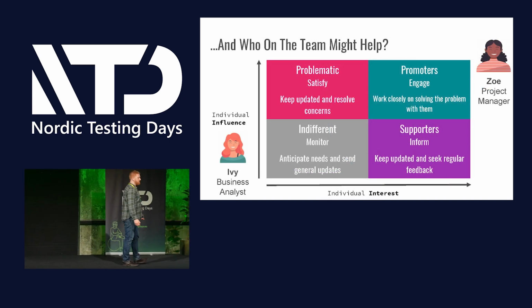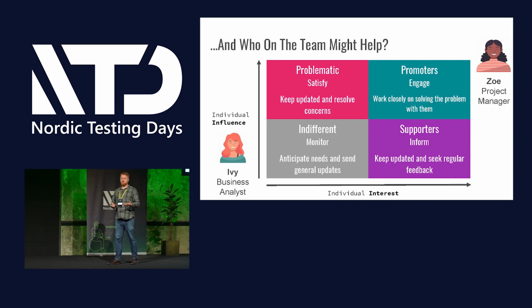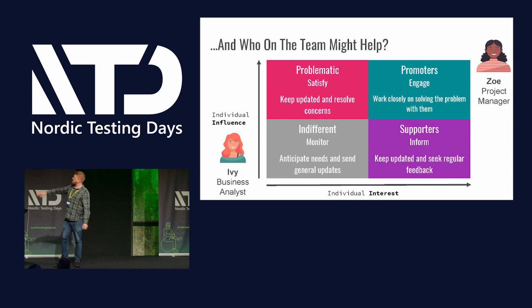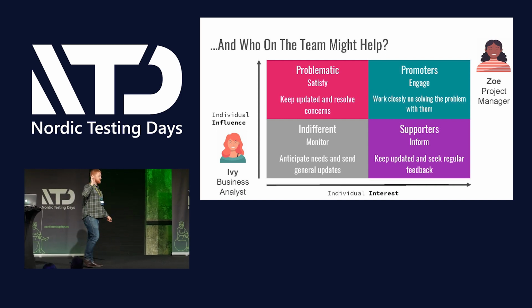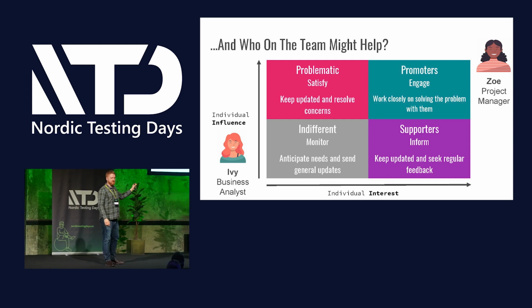And then, once he understands where he should focus his efforts, we can also think about who on the team might be able to help influence Sue. So you can use this little graph here to help you figure it out. On one side of this matrix, we've got individual influence, and on the other side, individual interest. How influential is the person over, in this case, Sue? And how much interest do they have in solving the problem?